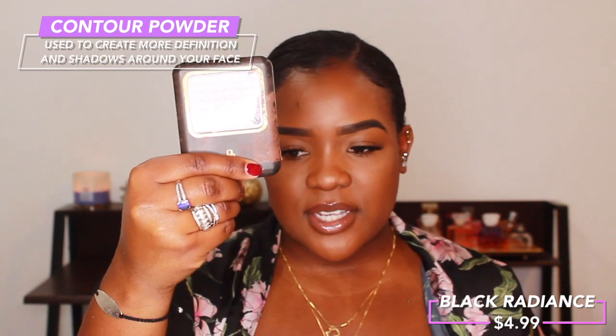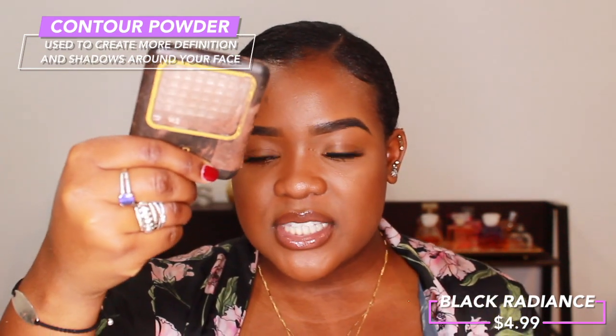So contouring, you know, my go-to, oh, I love it so much, is the Black Radiance Press Powder, and it comes in a package like this. However, as you can see, mine is in shambles. It cracked when I traveled. Okay, that's the only thing about this one. If you're actually traveling, no matter how much protection you put around it, it's going to crack. I don't understand why, but I've had 3 and each one has cracked every time I traveled, so I wouldn't suggest traveling with this one.